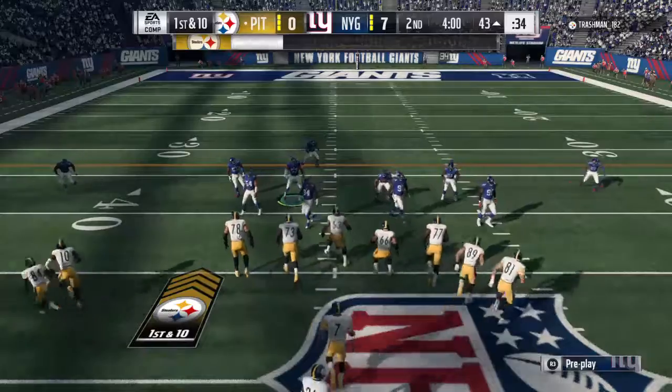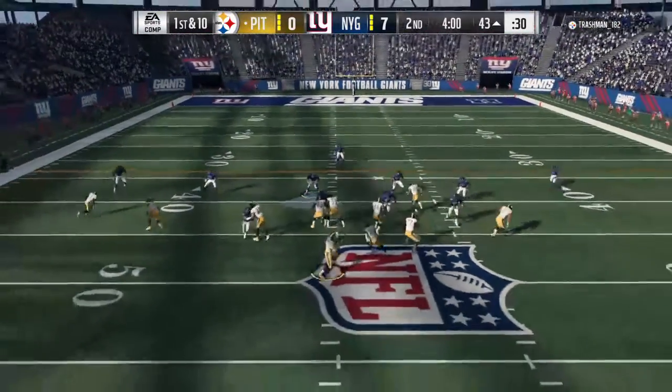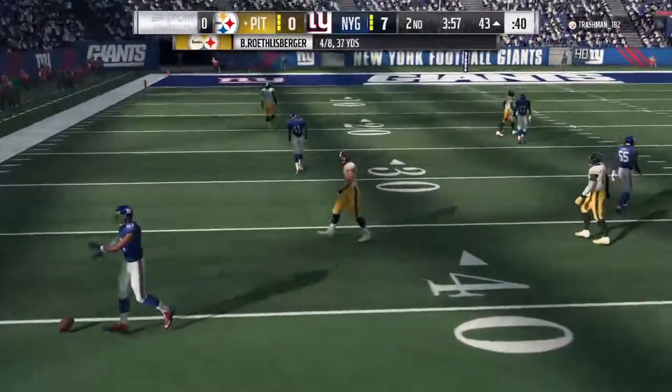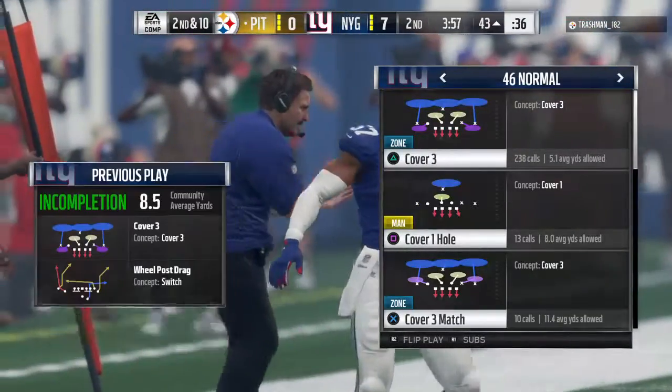The defensive line disperses a little bit here, maybe expecting a pass. Throwing now, Roethlisberger on first down. And lucky to get away with one there. That one nearly picked. Second down.